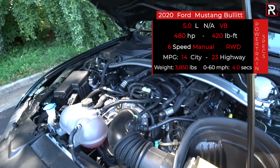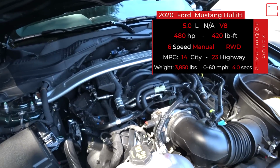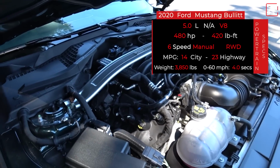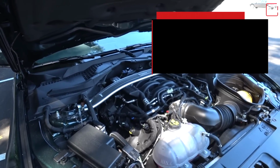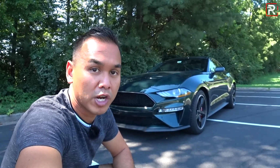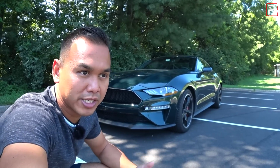This is the only transmission available on the Bullitt, which is that 6-speed manual transmission, rear-wheel drive with a limited slip differential. Now, this is a pretty heavy vehicle. It weighs around 3,850 pounds, but you should be getting to 60 in just under 4 seconds if you can get the shifting right. Now, of course, the Mustang got a pretty significant refresh on the outside for 2019, so it doesn't surprise me that for 2020 it doesn't get any changes.